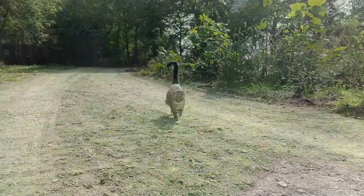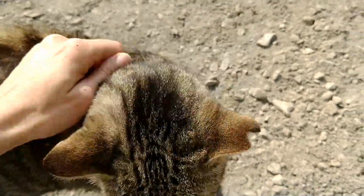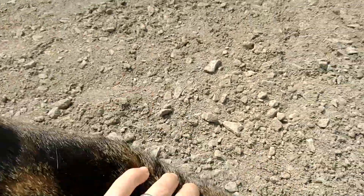What are you doing? Hi, baby. How are you? This is one of our new kitties. Yeah, she's very friendly. I can't get you too close. Hey. This is Everest.